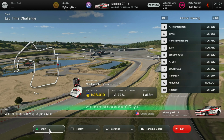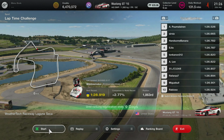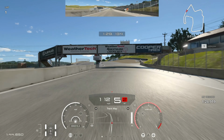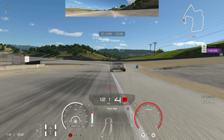And there we are, a 1:28.609 now is our potential fastest lap, and we're into the top 2,000. A 1:28.919, top 2.77. But let's go again, folks. I was on a roll. It was feeling great. There was no point stopping at this point because we were still improving. We're still feeling that there's time in this setup.